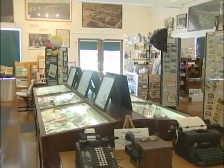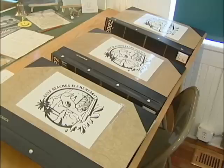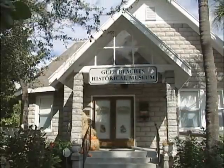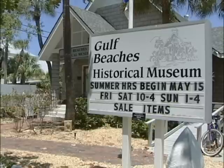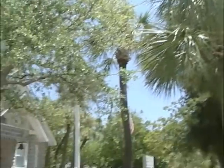The museum's collection has grown over the past years, and its memorabilia ranges from the famous Don Cesar Hotel to the lesser-known Sunshine Schools, the first primary schools along the beaches. The museum has so much history inside, but the building is also a historic landmark. Built in 1917, it served as the first church of Pinellas County's Barrier Islands. Then in 1959, the small church transformed into a cozy little home. Miss Joan Haley lived here until 1989.